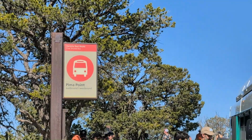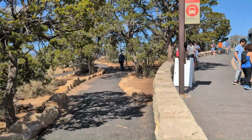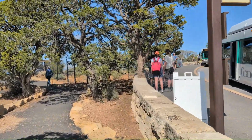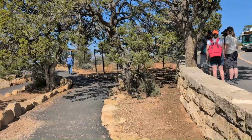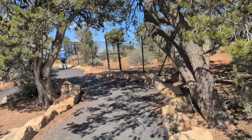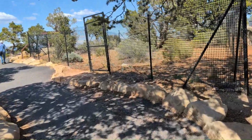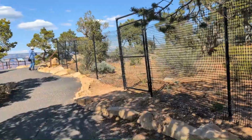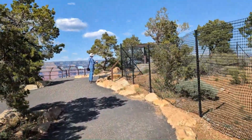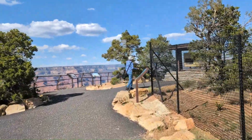It's our next stop, Pima Point. There's a new theory about those helicopters carrying those gondolas, being that there is a water project at the far downstream end of the Grand Canyon and they're carrying construction materials. Sounds plausible. We'll see. We'll find out later.